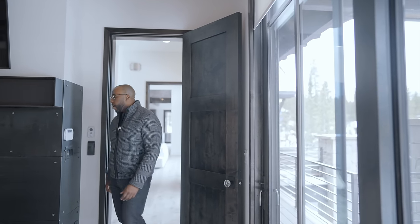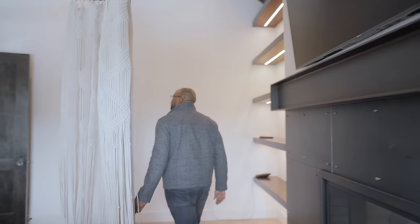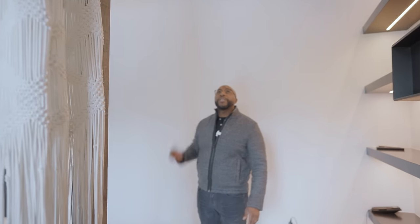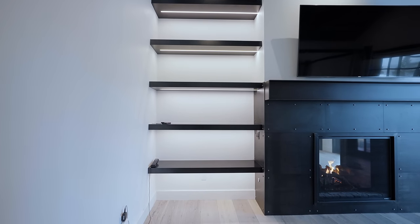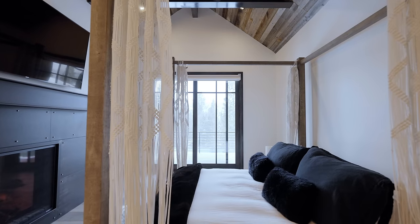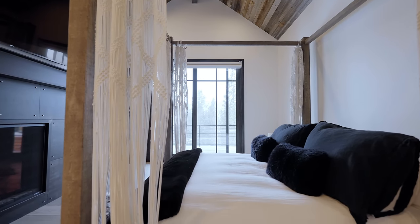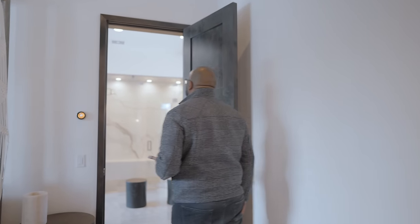Very cool feature. And then as we walk into this area over here, space for a king size bed. Check out the huge vaulted ceilings with our antique shiplap above as well. Another area over here for your open shelving and more of your decorations with the LED lights as well. And then it does lead us perfectly into the primary bathroom.